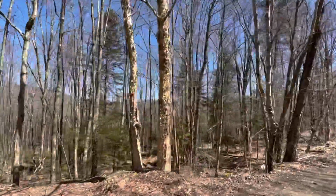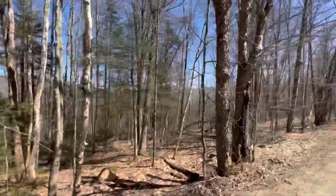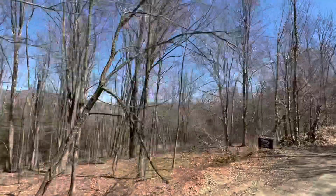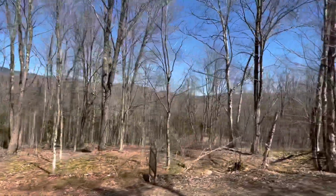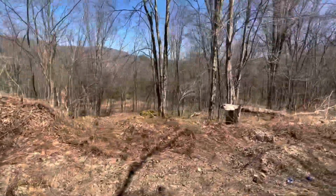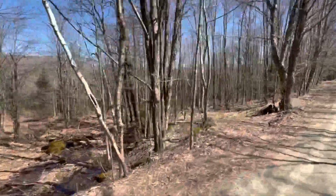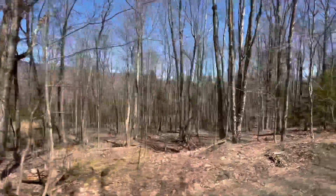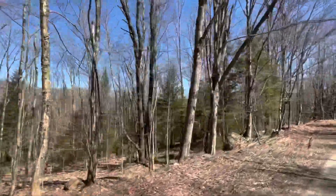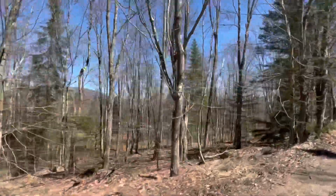Little stream that goes under the road here. And then there's an old access road a little further down. There is actually an old foundation on the other side of this dirt pile, so maybe this was a high drive to a barn. Another stream that comes through. The property is enrolled in the current use program, so very affordable taxes. And it also receives some income from a carbon credit program.